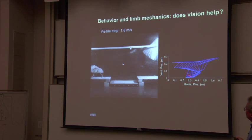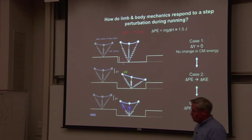And this is just simply a kinematic representation of the limb. They basically had a much more folded trajectory of posture. They landed with a more angled, lower contact angle, and they basically used the limb to slow down, and they didn't really sustain their forward motion, in terms of the overall kinetic and potential energy of the center of mass, very, very well.